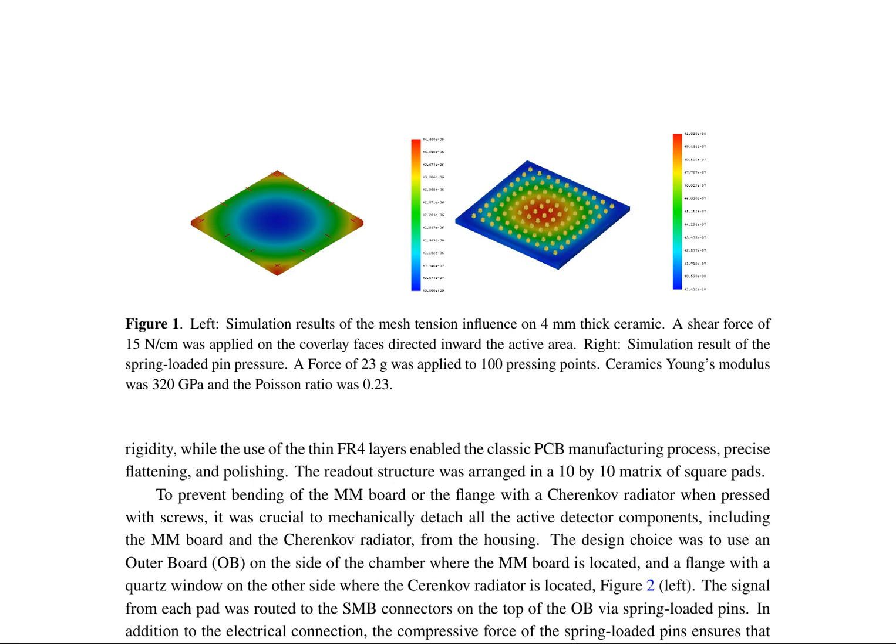The detector's readout structure consists of a 10 by 10 matrix of square pads, each measuring 9.82 mm by 9.82 mm and spaced 200 micrometers apart. The pad layout is shown in Figure 2, where the blue squares represent the pads used for evaluating the timing performance over the detector area.